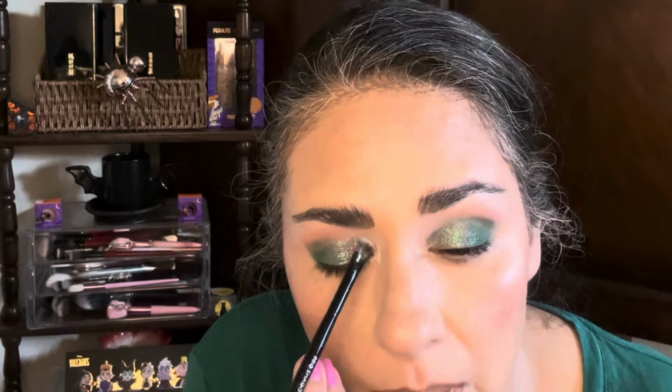It's flaky. And so that it doesn't get into my eye, I feel like I definitely need to spray this one. So I'm going to use my MAC Fix Plus to spray it. Just keep my eye closed so that it doesn't get into my eye. Oh my goodness. That might have actually been a little bit too intense for the front, but we're here now.